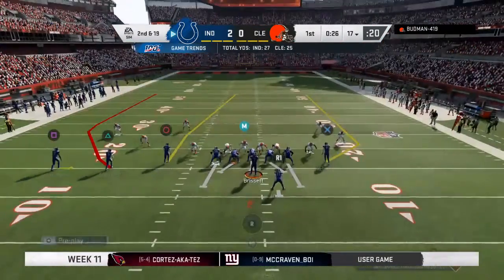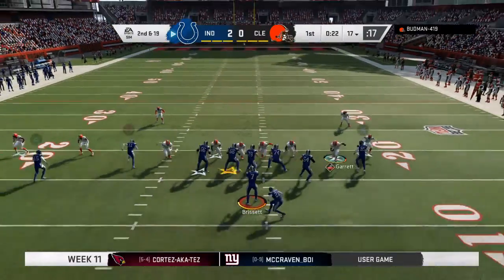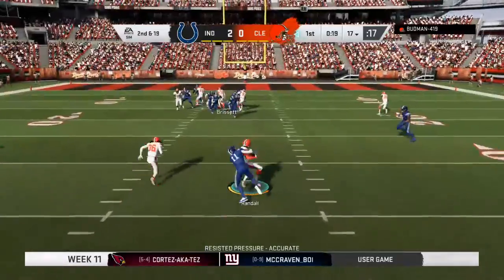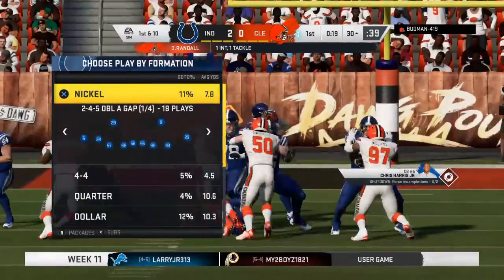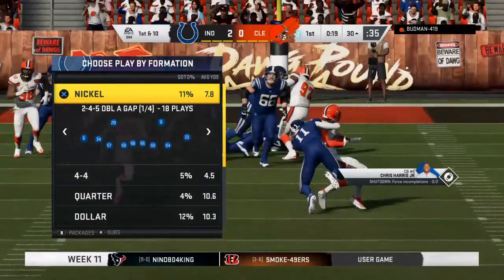And they need to work to at least get some of this yardage back after the sack. 2nd and 19. Here's Brissett. And it's intercepted. Picked up by the former first-round pick, Demarius Randall. And his guys will take over at the 30-yard line.